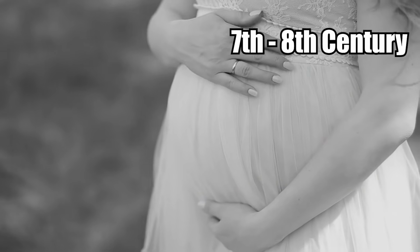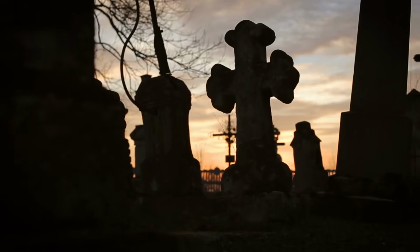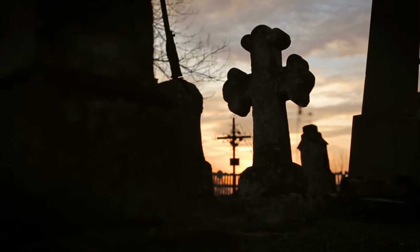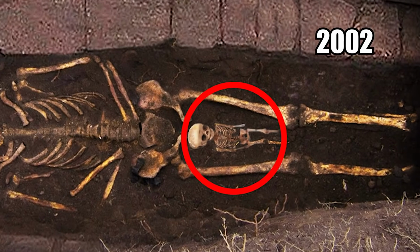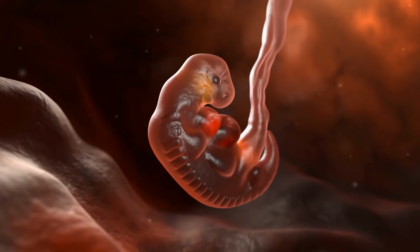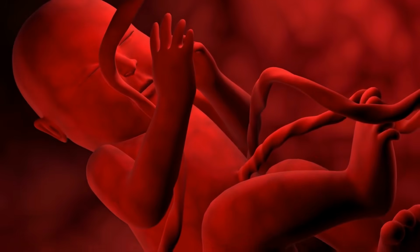It happened in either the 7th or 8th century, when a pregnant woman died and was buried in the small Italian town of Imola. Back then, and throughout history, death during pregnancy or childbirth was quite common. It happened all the time. But when her grave was uncovered in 2002 and excavated by archaeologists, they found a small pile of little bones by her legs. They later identified these bones as the remains of her fetus. The baby was born after she had died.